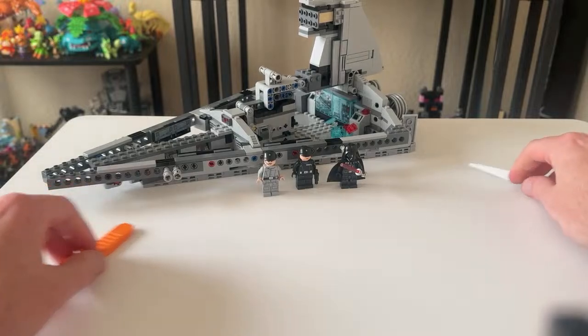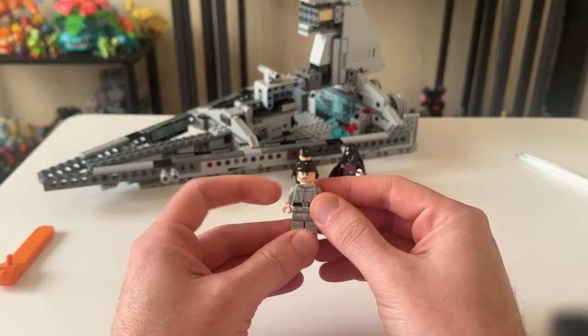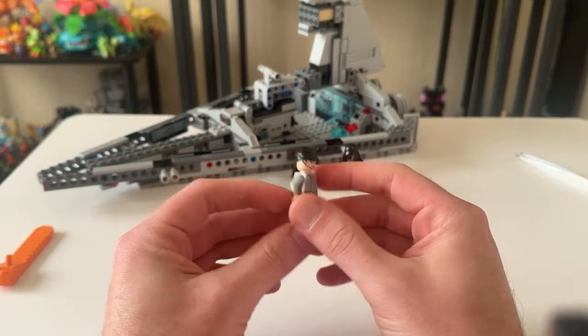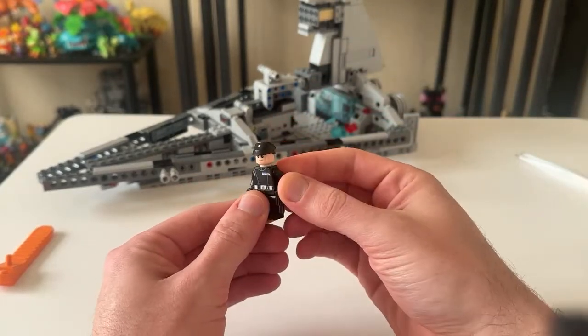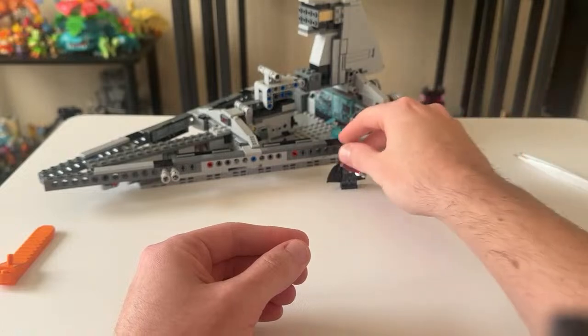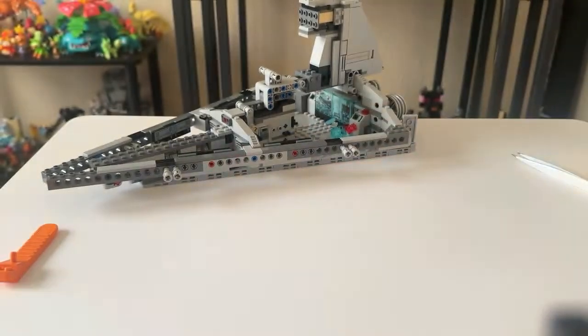Everybody doing okay? So we've built a couple figures. We have, who is this guy? The Imperial crew member. We built him. We have Commander Prodigy, who we built yesterday as well. And then we also have Darth Vader himself. So these are the 3 figures we have built so far. I'm going to go ahead and get them out of the way.